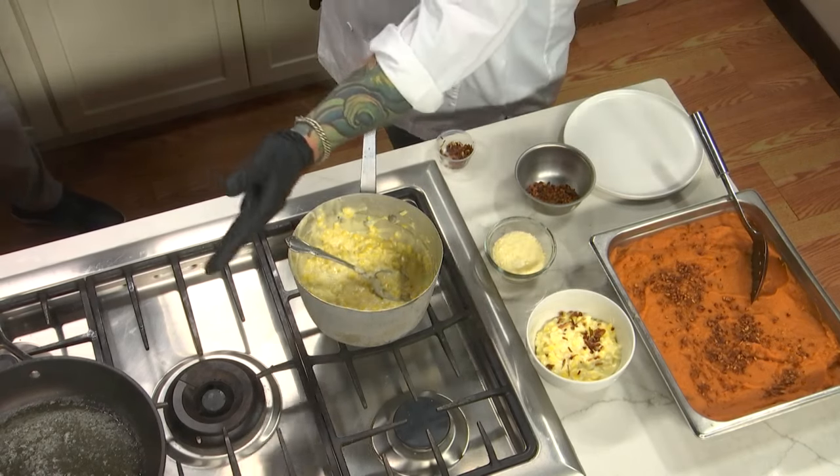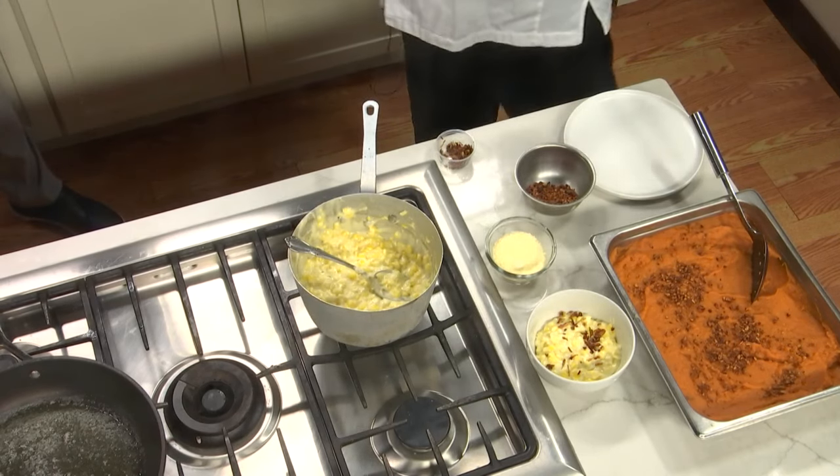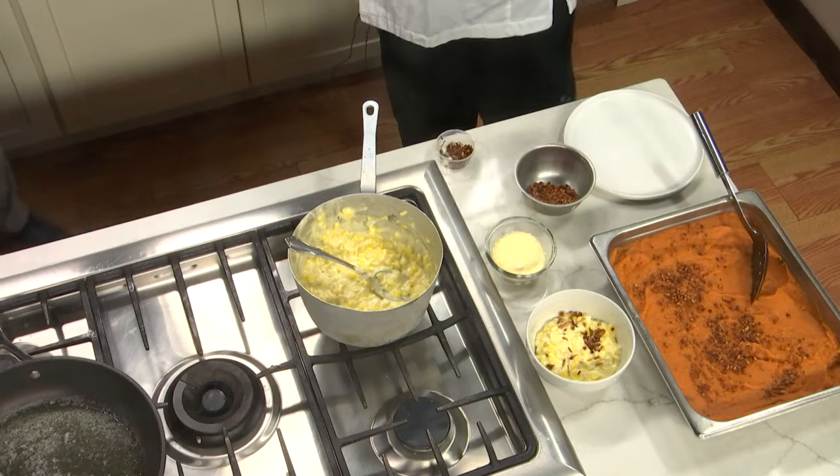Stuffing, another thing. Even if you buy the box stuff, it's okay. Hey, it happens. It's cheaper. People do it. That's right. And it's easier. But if you do that, take a little carrot, celery, onion. Use your own. Mince it up, cook it in some butter, and then add that in with that bought stuffing before you bake it, and it'll give it an amazing extra flavor, and you didn't even think about that.